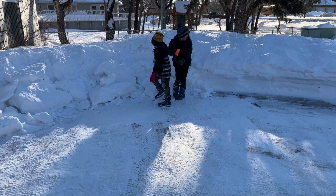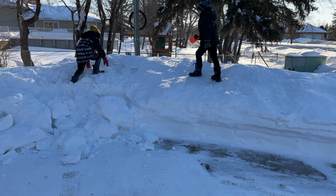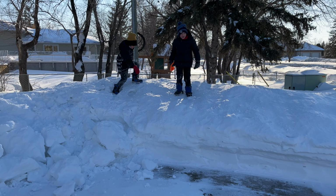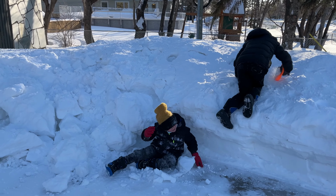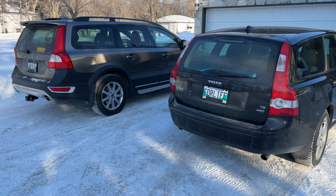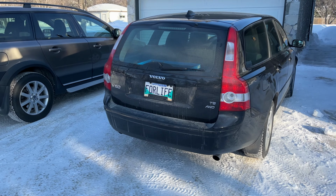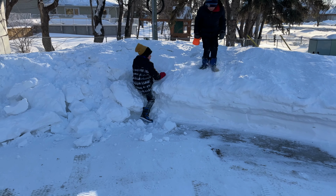The winter is still in progress. We had so much snow this winter. It's unbelievable. It's probably one of the worst winters that I've been through here in Manitoba, Canada. This is my 16th winter in a row. Volvos are performing great. The kids are having fun.